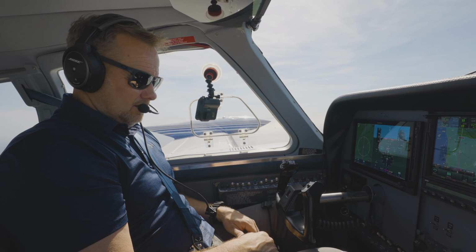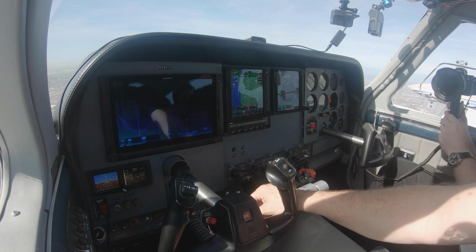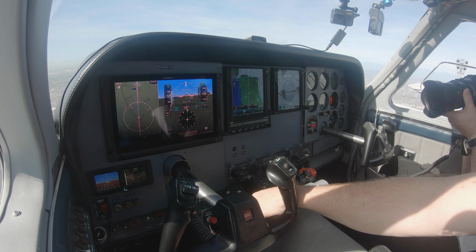Okay, everything looks like it's ready. Glide slope's coming.